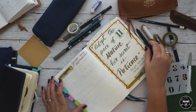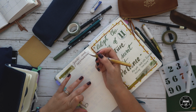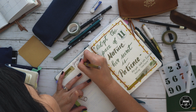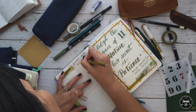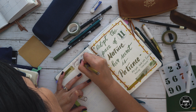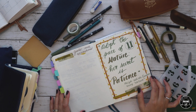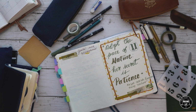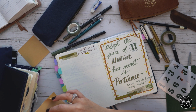I'm also using the vintage Sarasa pens in the dark green. It's beautiful ink. If you are ever curious about those pens, I highly suggest them. They're super fun and the colors are so beautiful. So there's my cover page and my goals and affirmations page almost ready to go.